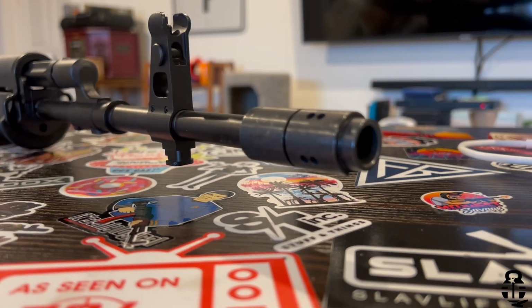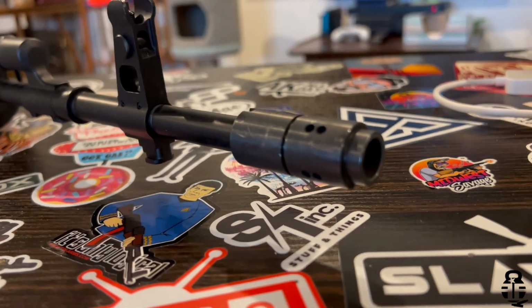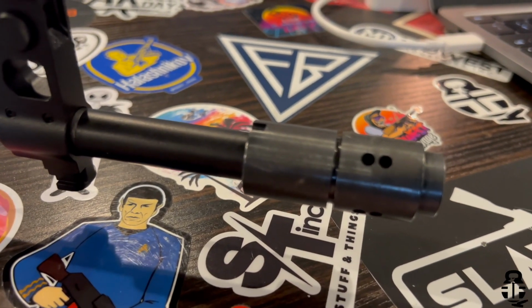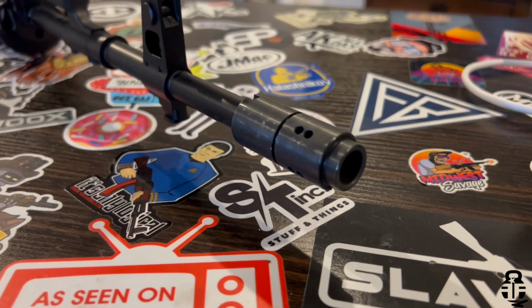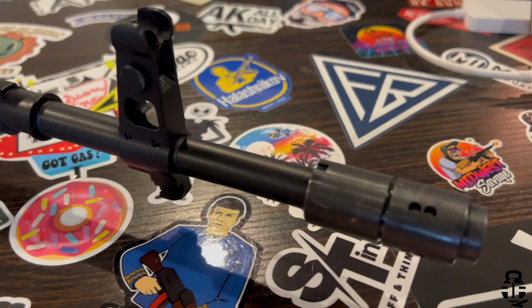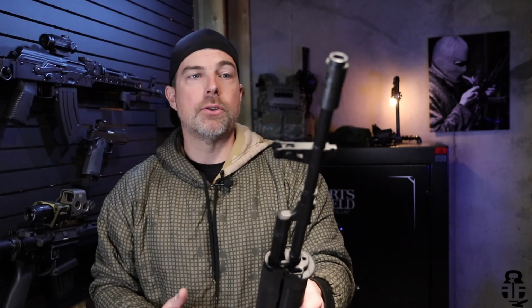I had this threaded 1/28 and then the proprietary muzzle device added to it. You can have just a standard barrel with no threads on it and no muzzle device, or you can have this muzzle device pressed on as well. Again, I chose 1/28 threads on this so that should I want to change out the muzzle device to something a little bit more modern, I can do that.